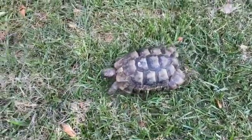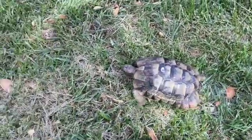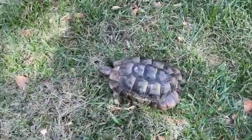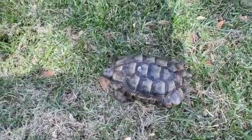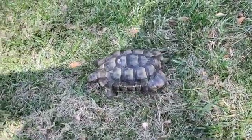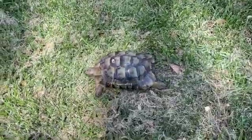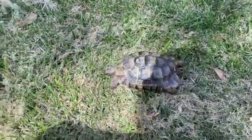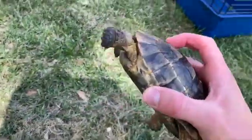But yeah, guys, that's the Greek tortoise roaming around. Once again, this is what they do during the day, especially when it's warm. They'll just roam around, they'll eat, they'll dig, and yeah, make great pets, guys. Great pets for kids, great pets for adults. And if you can get them breeding, then obviously that's even better. Breeding these guys is really rewarding.